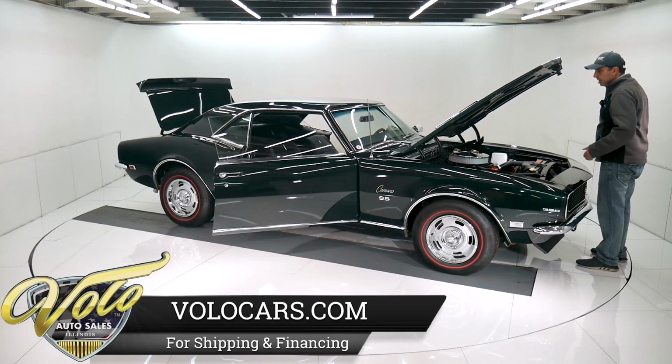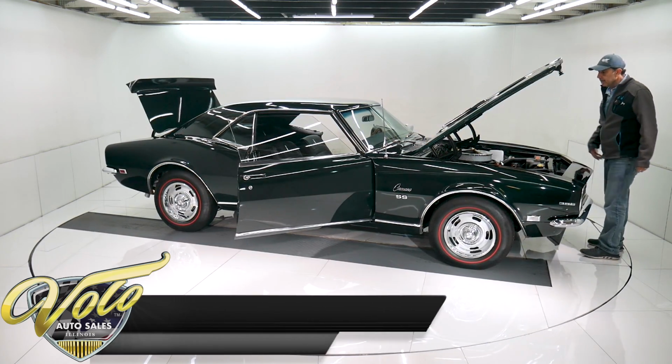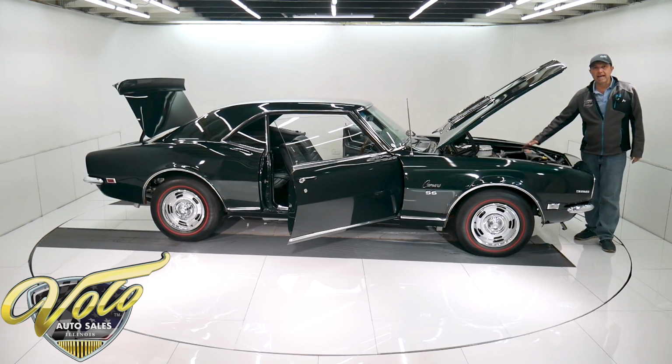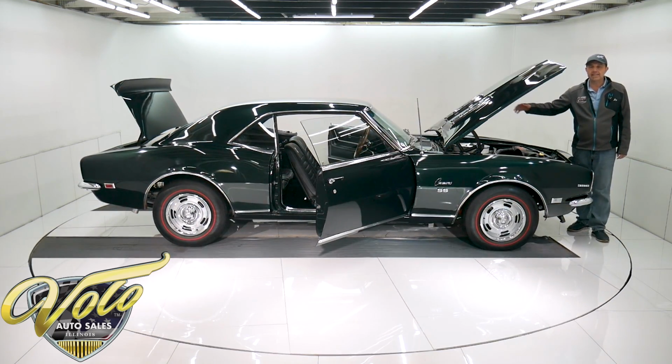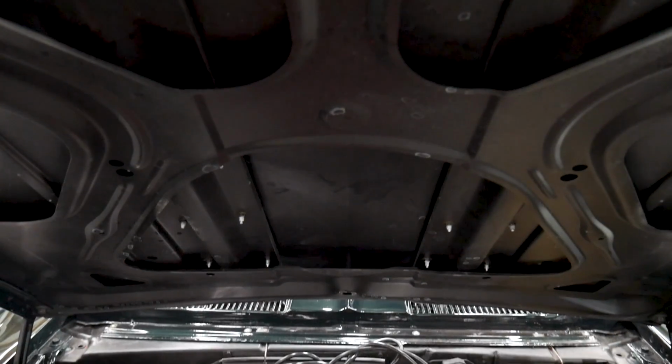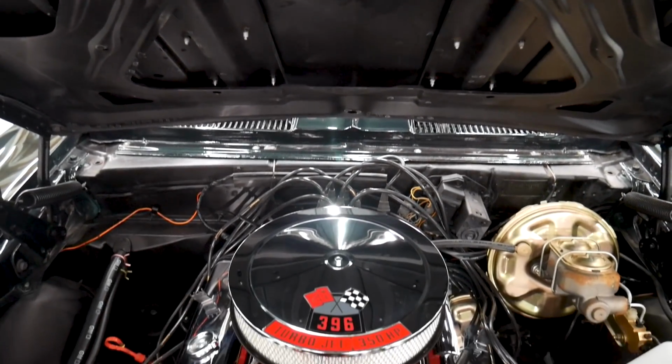Very clean, tidy motor compartment. In the engine, I did look at the numbers closely. They do match. The codes, the dates, the casting numbers all line up properly. It's very neatly painted. Chevy orange, runs real well.